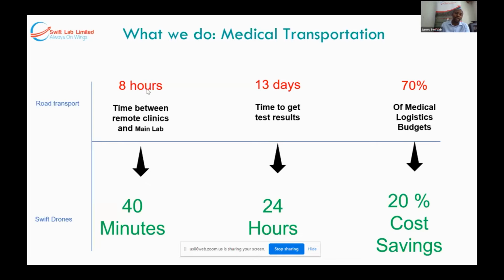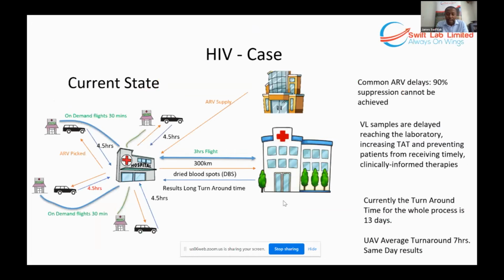We're talking about reducing 8 hours of lead time to about 40 minutes. For people who have been getting a 13 days turnaround of test results, we aim to make this possible within 24 hours and push the envelope a bit further. On logistics, we would want to bring the cost down by at least 20%. And as we continue scaling and as the volumes continue, we're going to see that cost come down significantly.